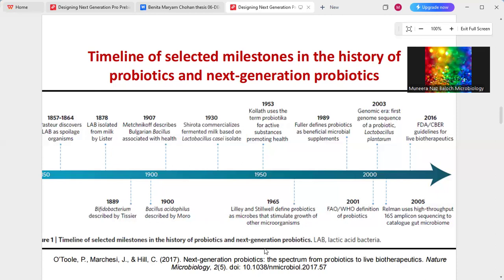health benefit. So, with that, started a new era, and people from time to time isolated a lot of lactic acid bacteria from a number of products, food products, natural products, dairy products. It included Lactobacillus casei, Bacillus acidophilus, Bifidobacterium, and so many others. If you come further to 1989, this was a time when Fuller defined probiotic, and he gave the definition of probiotic. It's not that people did not know, did not discover the organisms which are now being called probiotics. They were already there, like Bifidobacterium and Lactobacillus, as you can see in 1889 and before that as well. But the term probiotic and the understanding about the probiotic was first introduced and given by Fuller in 1989.